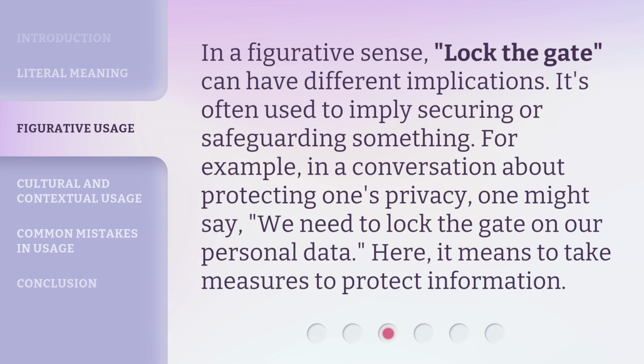In a figurative sense, lock the gate can have different implications. It's often used to imply securing or safeguarding something. For example, in a conversation about protecting one's privacy, one might say, "We need to lock the gate on our personal data." Here, it means to take measures to protect information.